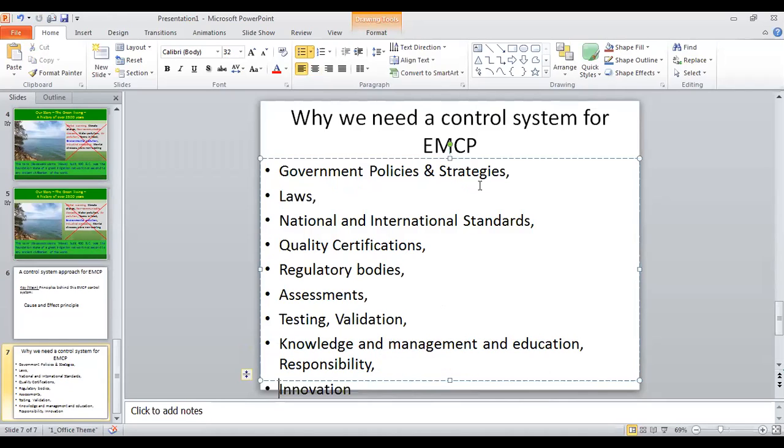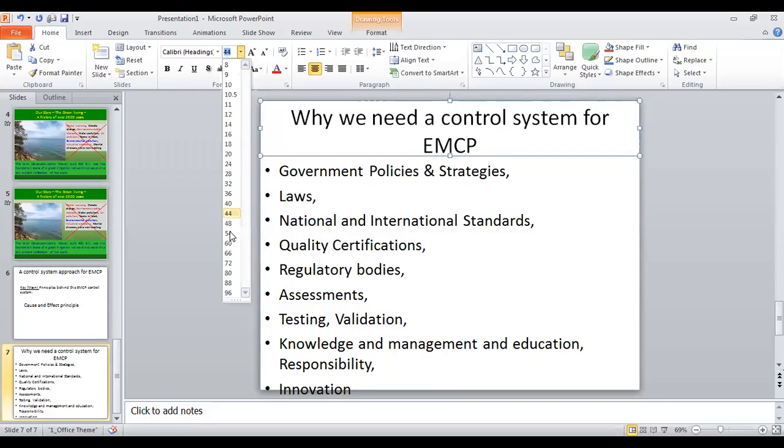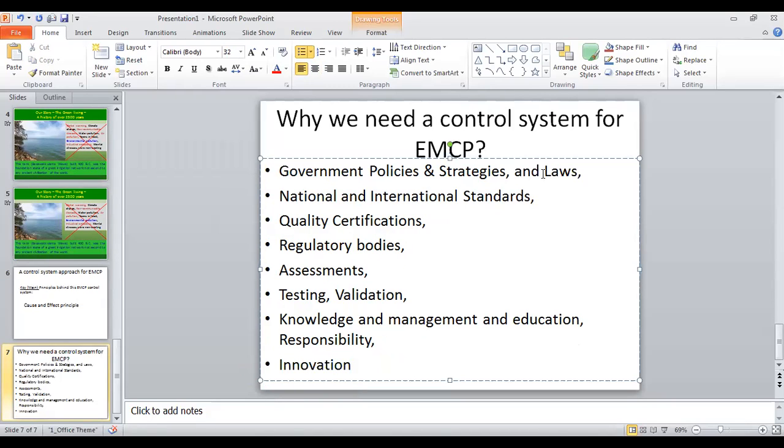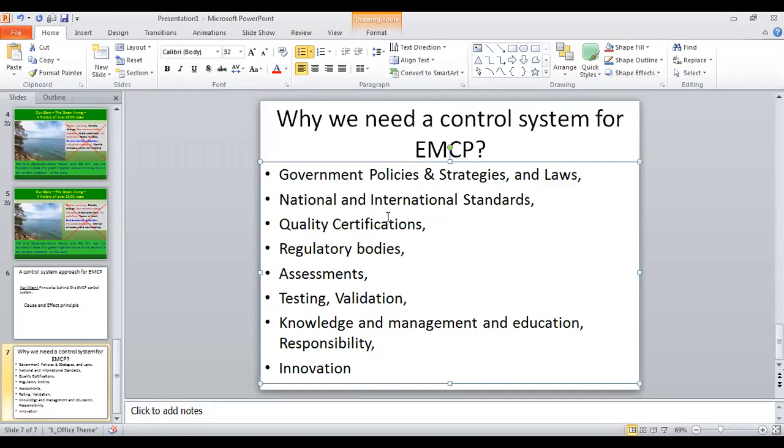And last but not least, even innovations are there. And laws. Even environmental lawyers are there now. Environmental laws are there. So, government policies and strategies related to the environment, there are.